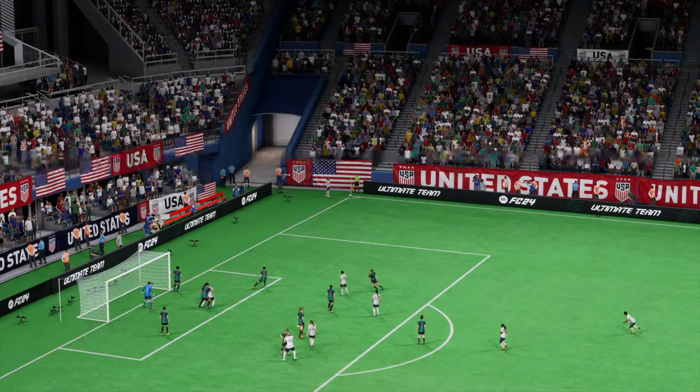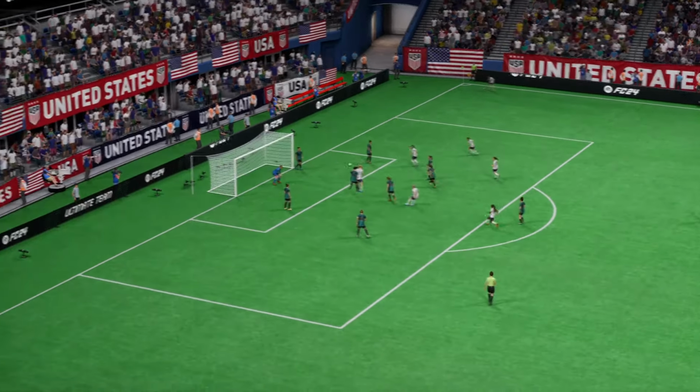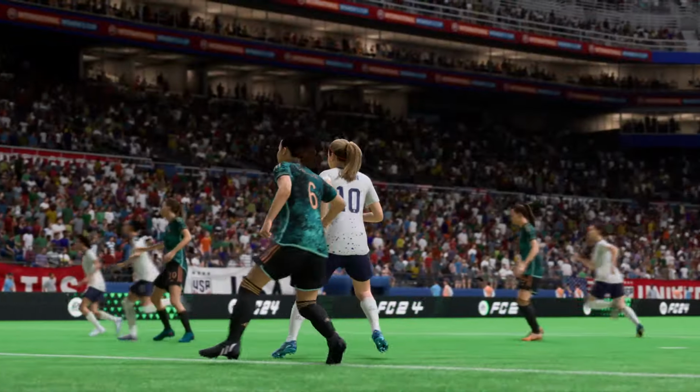Well, here it is again. And you have to say, it's the perfect delivery into the danger area. And then what a great finish as well. Good connection with the ball, leaving the keeper with little chance. It's a great goal.